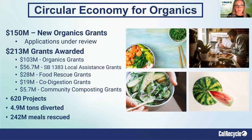Over the last couple of years, we've awarded $213 million in grants for our organics grant program: SB 1383 local assistance grants, food rescue, co-digestion, and community composting grants. This slide provides some really great statistics: 620 projects have been funded, 4.9 tons diverted, and 242 million meals served. Next slide, please.